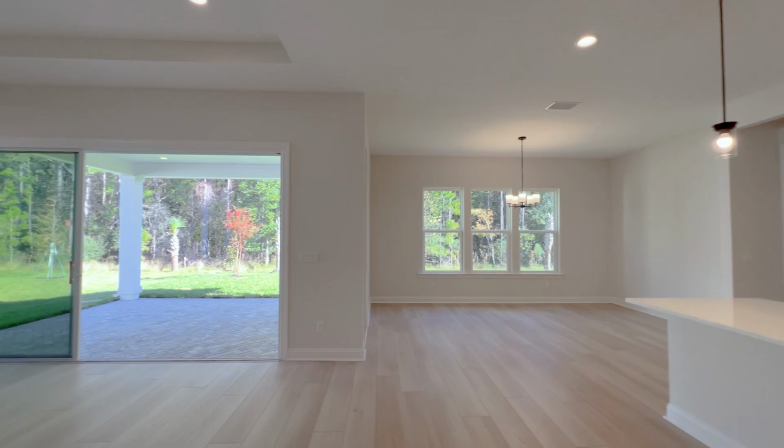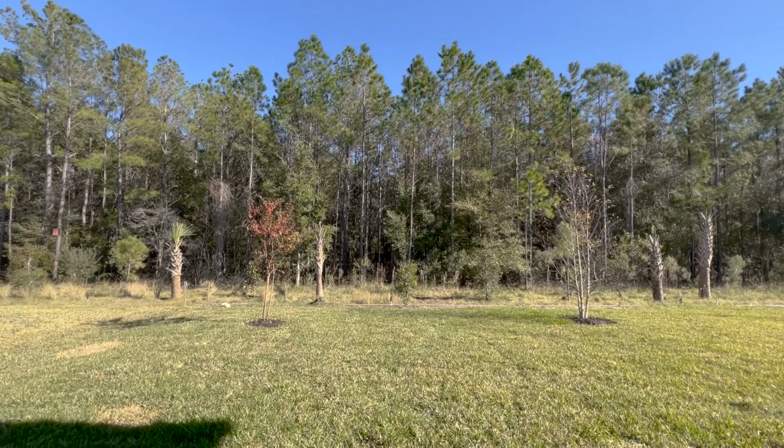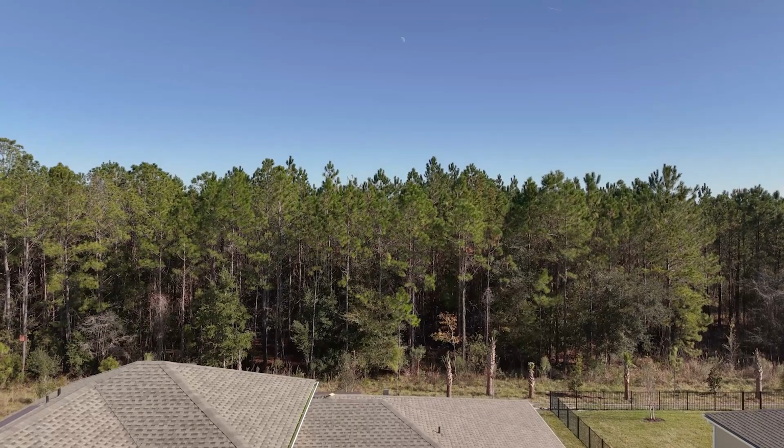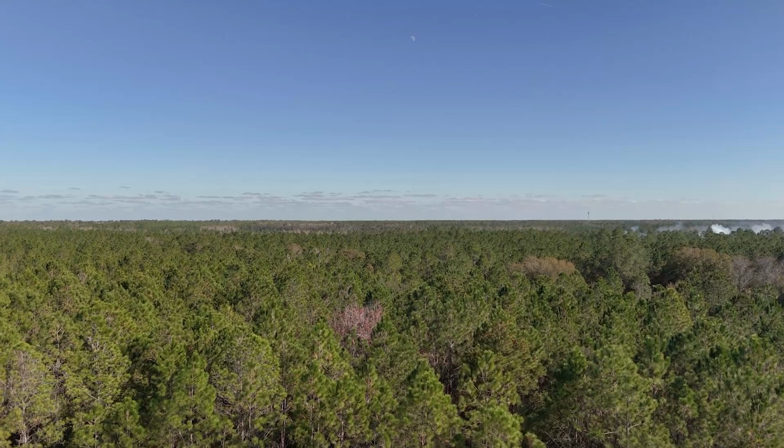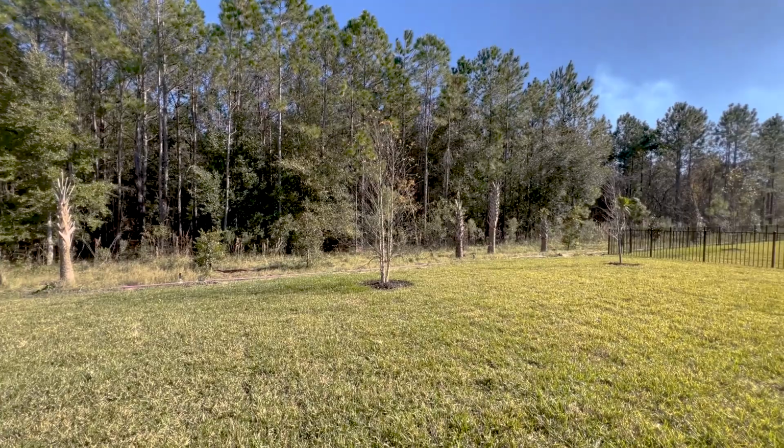Now this is what it's all about here in Northeast Florida. A massive, beautiful outdoor living space. And that's what makes Bartram Ranch so special, is these 80-foot lots, and they could go back 140 feet. But look behind me. You have gorgeous preserve with these northeastern trees here in Florida are amazing. Imagine what you can build out here as far as outdoor living. Pools, playground, anything you want. That's what makes this place so special, because you have so much space.